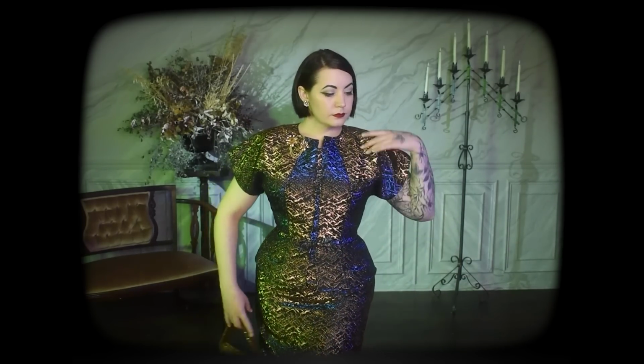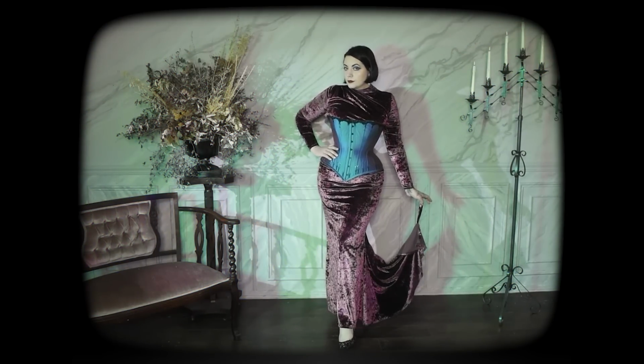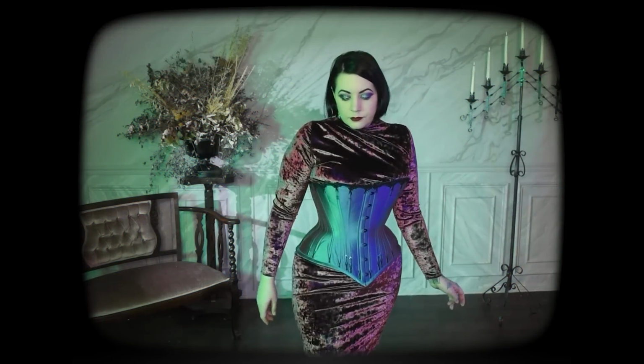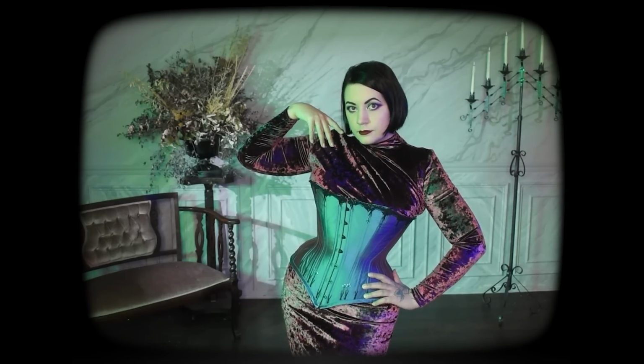And lastly, of course, I have my most recent project, the last thing I've been able to work on and sew, this fully boned late Victorian corset with all the flossing and the lace and all the fixins, all ready to go for when I can finally make some more time for costuming.